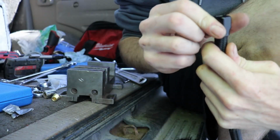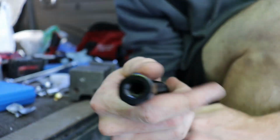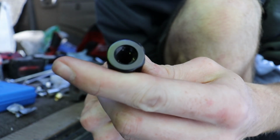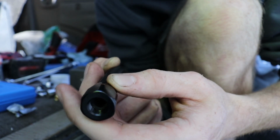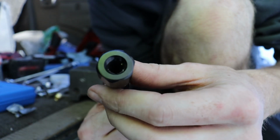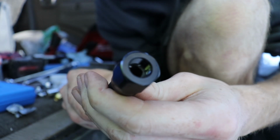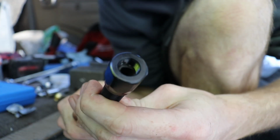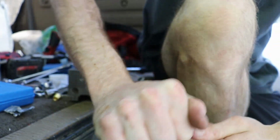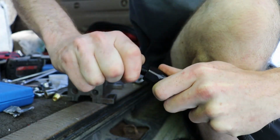Now, you can really tell the end of the hose is right up against the back side of that fitting. And that's what you want. You want as little gap and space as possible between the inside of that fitting and the end of the hose. A few more turns for good measure, and then stick that sucker in there.